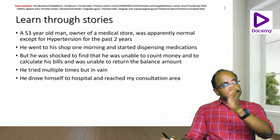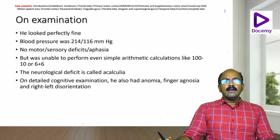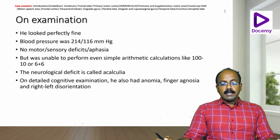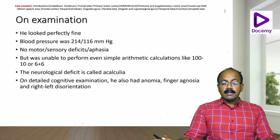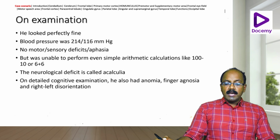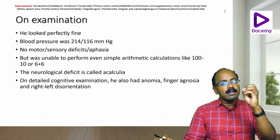He drove himself to the hospital and came to my consultation area. On examination, he was looking perfectly fine. He was walking into my room. The blood pressure was very high, 214/116. There were no motor or sensory deficits or aphasia. He was unable to perform even simple arithmetic calculations. That was his only issue.